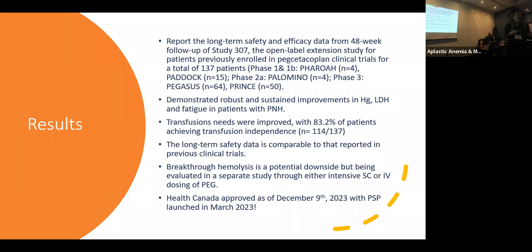Breakthrough hemolysis, so now where the pegcetacoplan just isn't doing the job, it's an issue with a small subset of patients, but they're actually doing a study right now looking at either giving the drug more frequently, so every 2 to 3 days, or giving an IV dose of pegcetacoplan, or giving a dose of eculizumab if patients are running into issues with hemolysis.